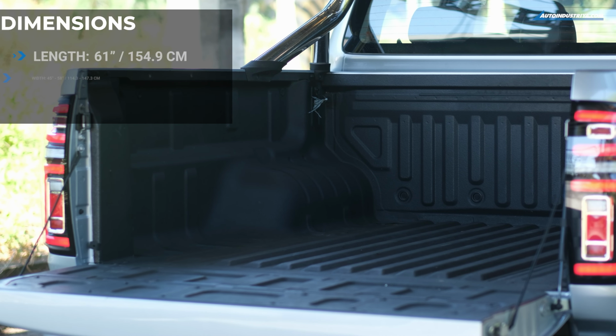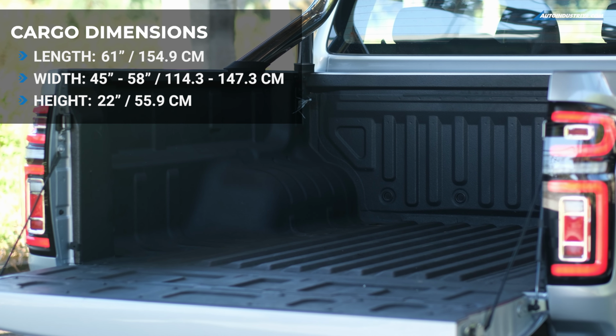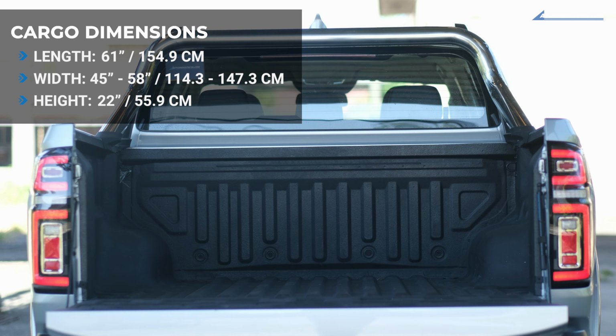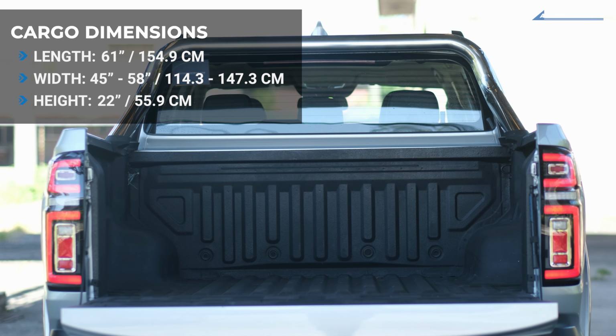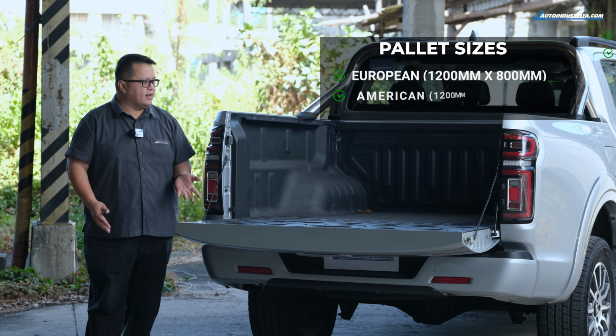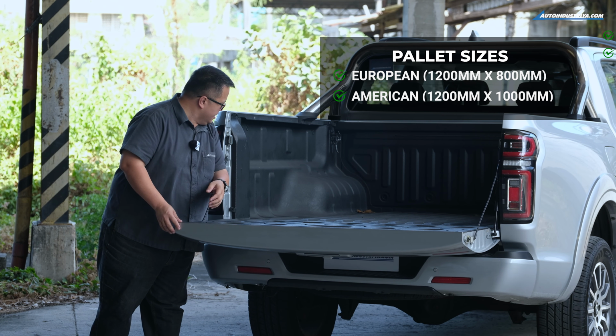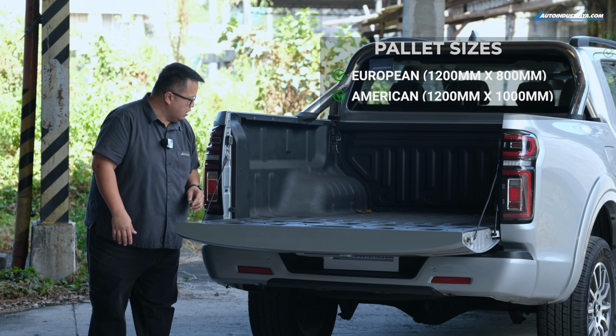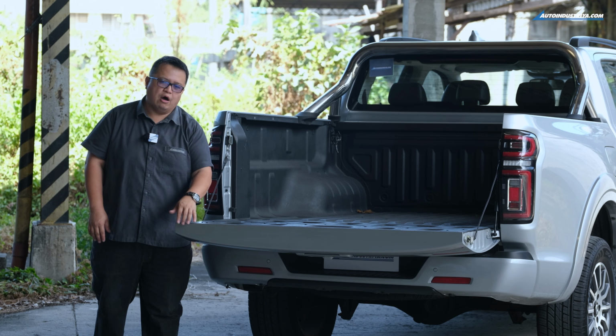Maximum length inside, 61 inches. Maximum width is about 58 inches. We'll show you all the metric conversions. Between the wheel wells is about 45, and from here up to here, it's about 22. Now in the back, not really much in terms of amenities. You don't get any, I don't know, 12 volt or 220 volt outlets here.